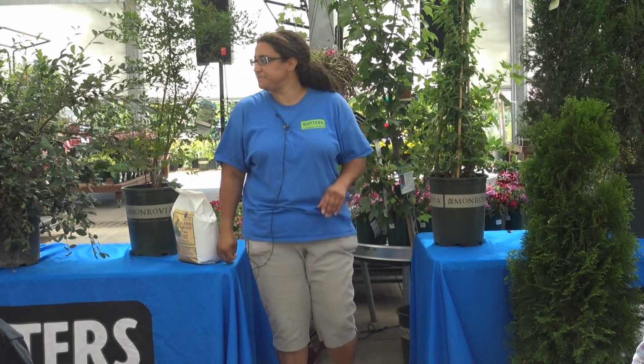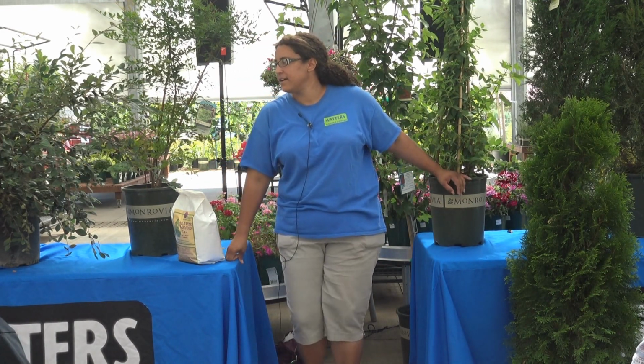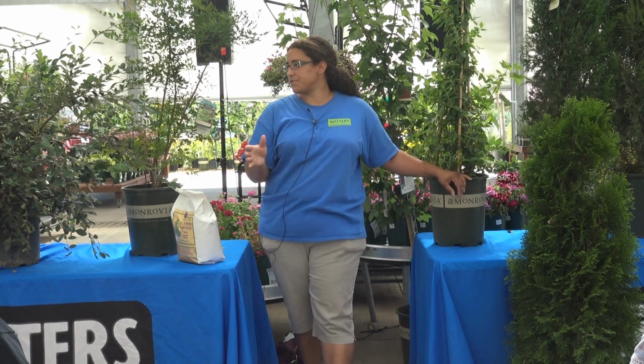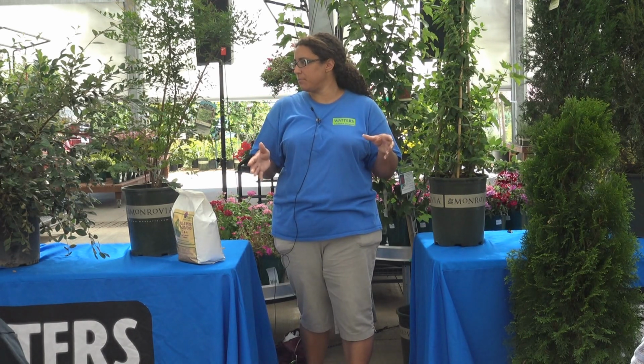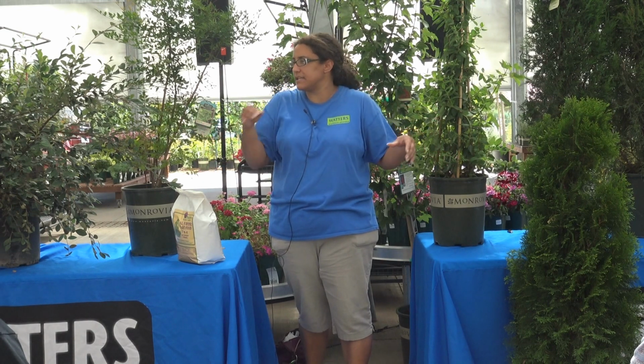Once established, it should be using very little water. Yes, once established. You'll find that the first year is when it's going to use the most. After then, you get to the second year, it'll probably be about the same amount of water, but instead of small drinks more often, you'll go less often, but with bigger drinks.